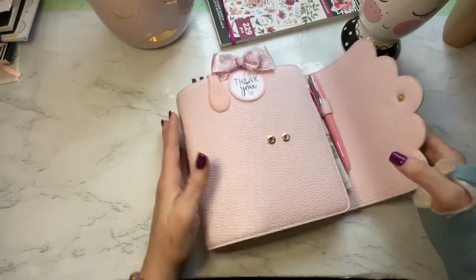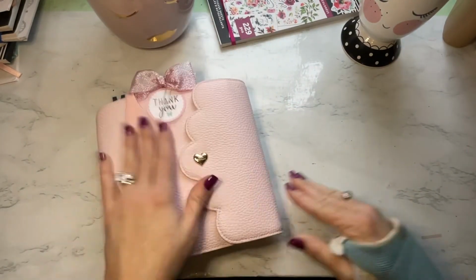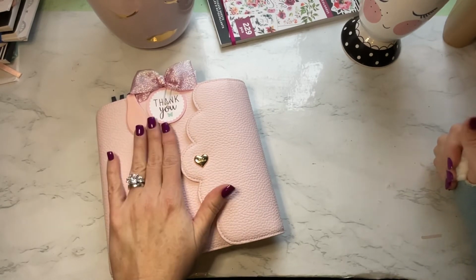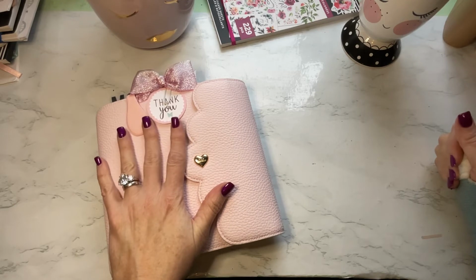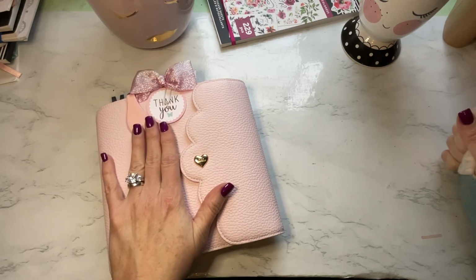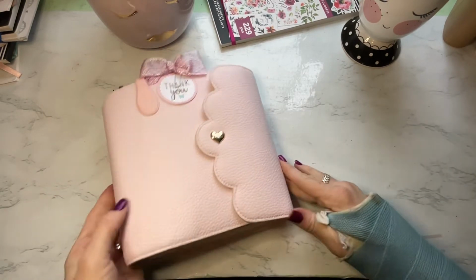Okay. Speaking of pens, I'm going to show you this real quick. I have several pens on order. Well, I've got one from Cloth and Paper. Oh, gosh. I have a couple more. I love pens, and I love finding ones that are really fantastic.